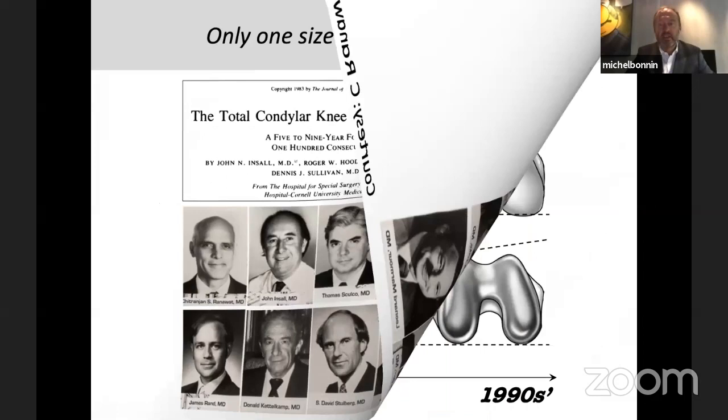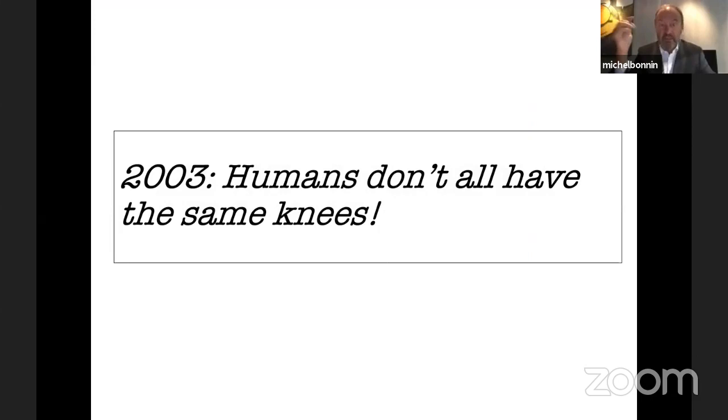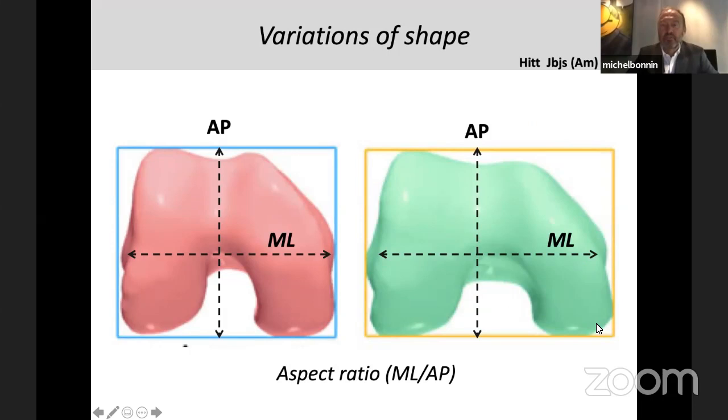Progressively, between the 70s and the 90s, manufacturers increased the range of sizes, but very progressively. At the end of the 90s, there were five or six sizes with big manufacturers. The improvement of the range of sizes was proportional, assuming that big knees and small knees all had the same shapes, that males and women had the same knees, that African, Caucasian, and Asian had the same knees. And ladies and gentlemen, it's only in 2003, let's say yesterday, that we doctors understood that humans don't all have the same knees. The first real scientific breakthrough was published by Hitt in the JBJS in 2003. He demonstrated that for the same AP dimension of a knee, there were various mediolateral dimensions. Some knees are large, some knees are narrow.